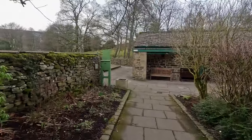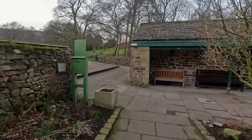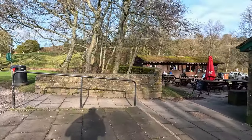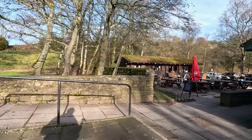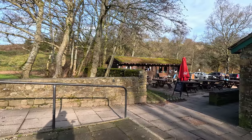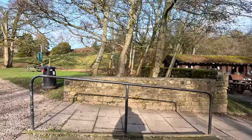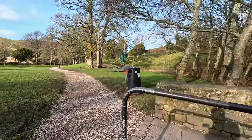If you are wanting something to eat or drink after the walk, head past the toilets and you'll reach the cabin. It sells alcohol, soft drinks, coffees and cakes amongst other things, and has outside seating. Or you can head off left along the gravel path.